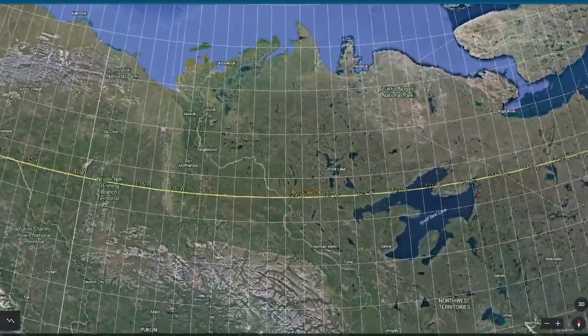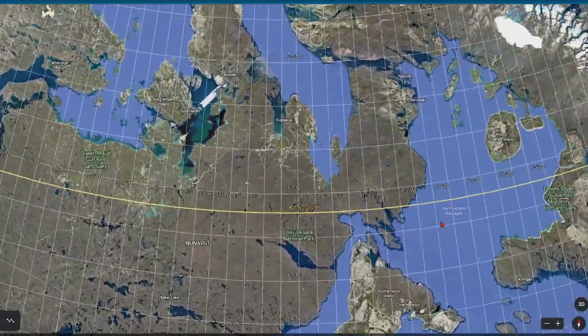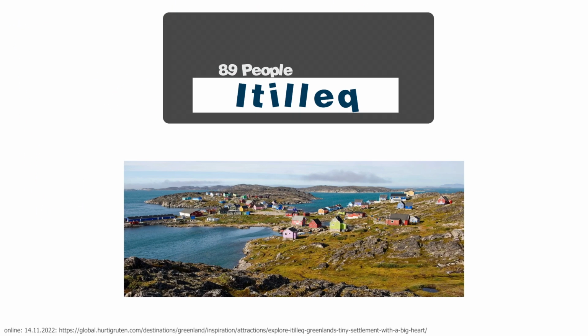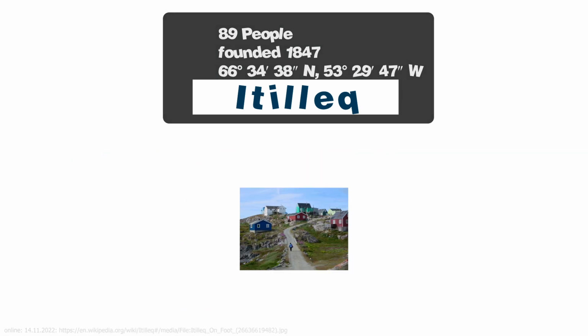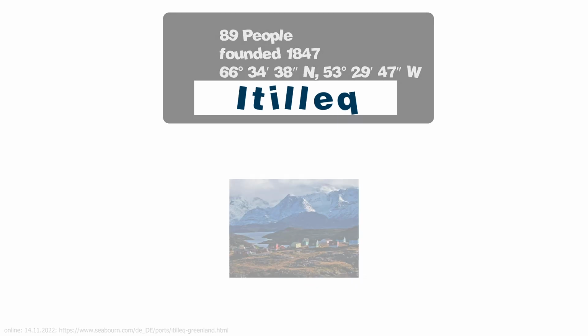Canada, whack. Nothing at all. I'm disappointed. Greenland, amazing, we have a city, or at least some houses. Ittoqqortoormiit, 89 people living there. Founded 1847, 66 degrees, 45 minutes, 38 seconds north, 53 degrees, 29 minutes, 47 seconds west.